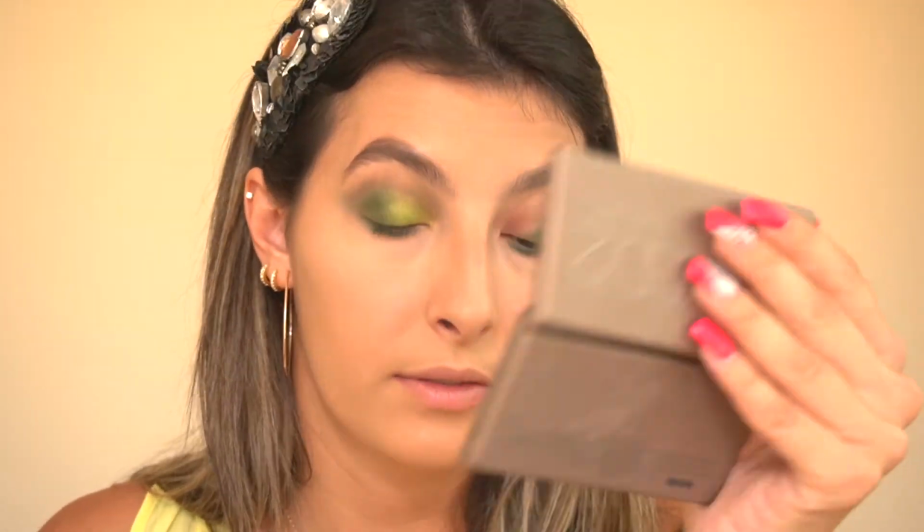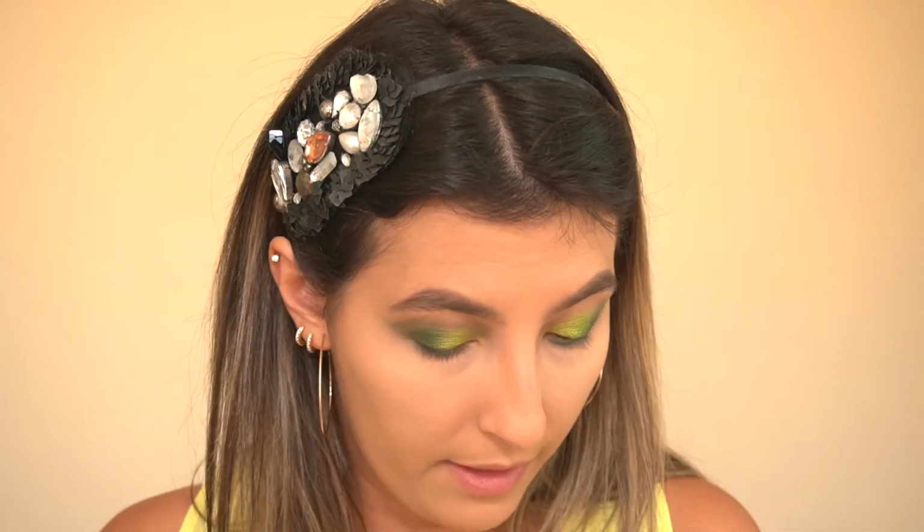I'm gonna add this shade on the other eye, and then we'll see what else we'll add. Okay, so this is how we're looking so far. I'm actually liking it. It's not bad. It just takes a little bit of time to blend everything in.